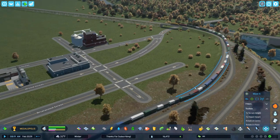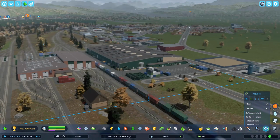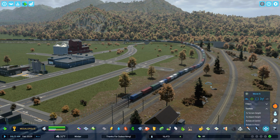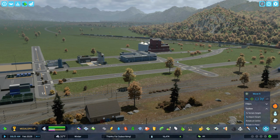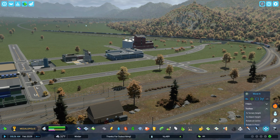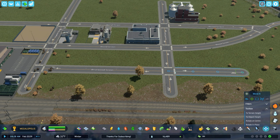Wow, that is a train. I wish every freight train looked like that, because that is a realistic looking train. Probably struggling to make it up this incline, but that's okay. Yeah, I hate when you see freight trains that have like 5 cars. That's what I'm talking about. That's awesome. Anyway, yes. So I just want to scoot this road down.